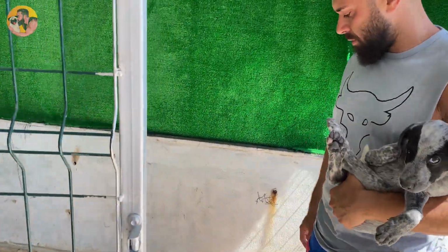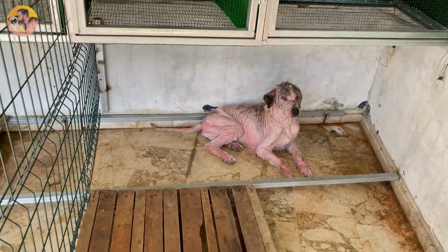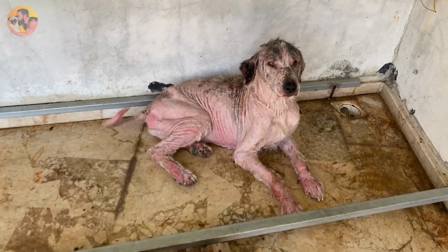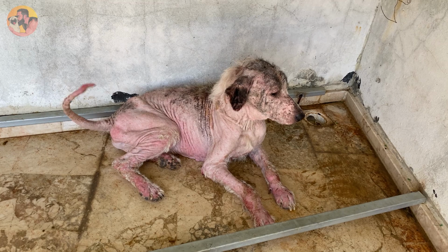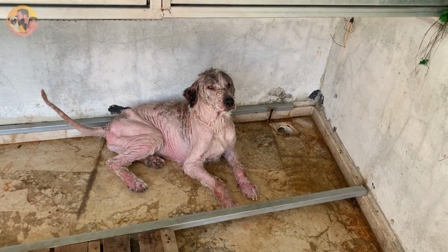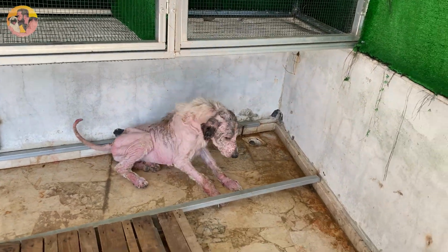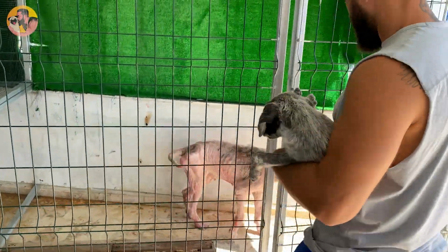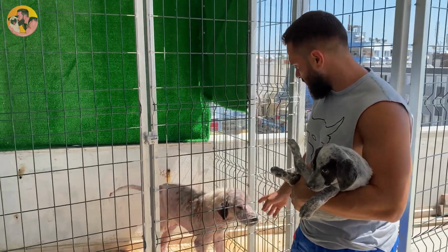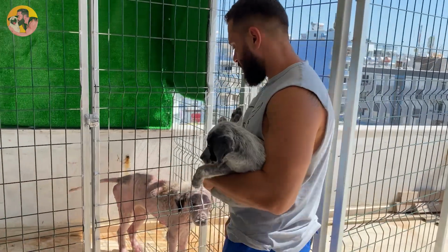This guy here. Look at that. That's terrible, guys. That is like extremely, extremely terrible condition. Literally just skin. He's got little patches of fur on him. He looks worse than the mummified dog. Okay. That's a very ferocious disease. Look at him. That's disgusting. This guy doesn't look like a dog at all.